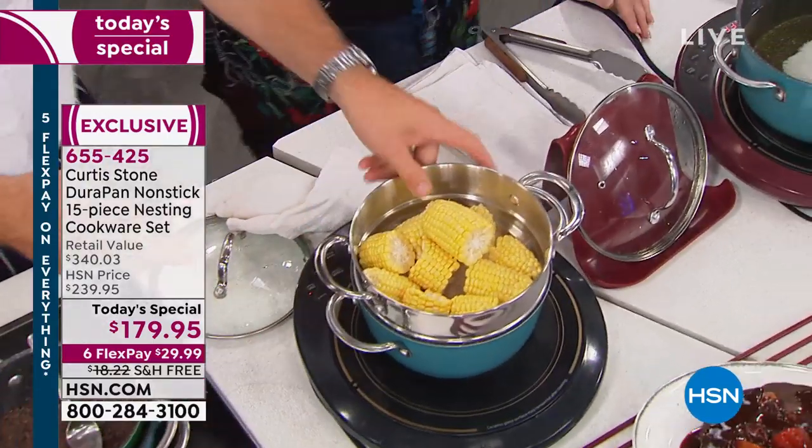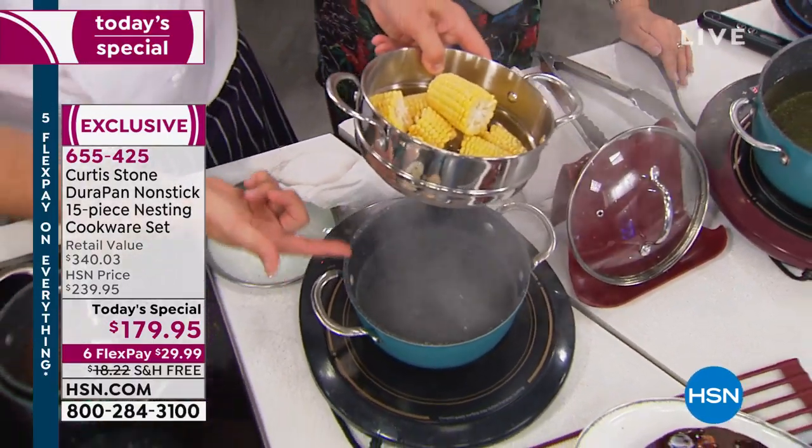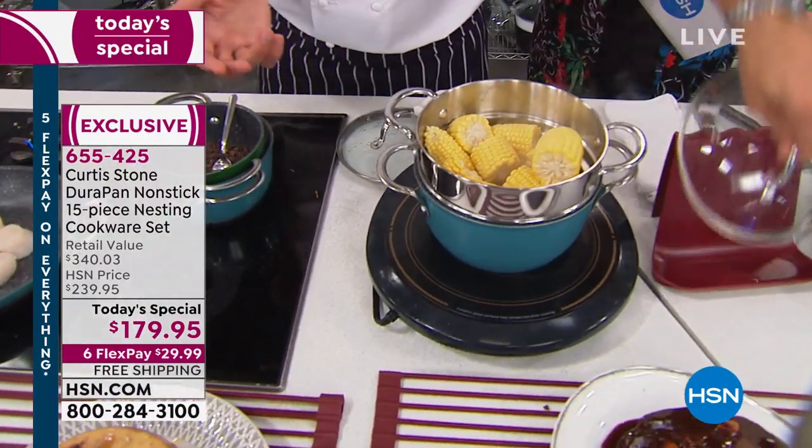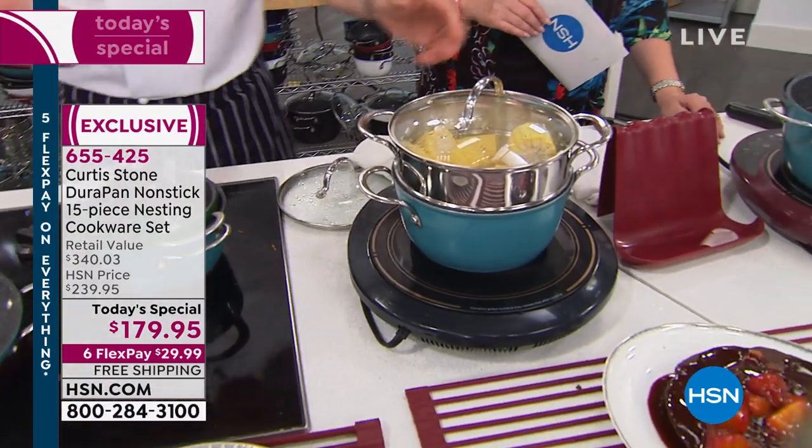This steamer fits on three different tiers, so it fits on three of the Smart pans. So if you want to steam your corn or your vegetables, and as summer's coming around, we do tend to eat a little lighter.